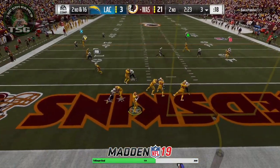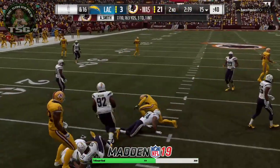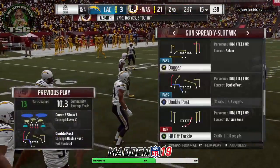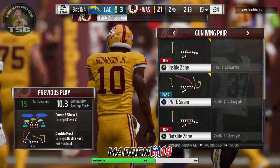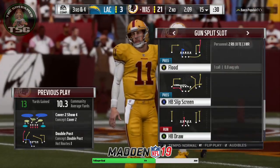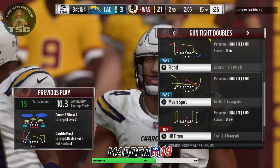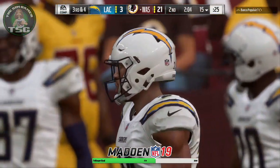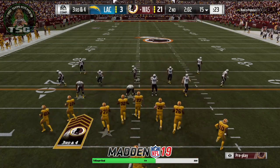On second down, here's Smith. Over the middle, complete. That's Richardson. And he'll be brought down, it looks like, right at the 15. A good pickup there, 13 yards as they get closer for third down. And on third down, a nickel formation here defensively.